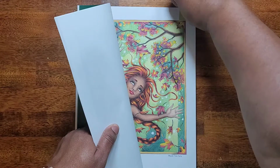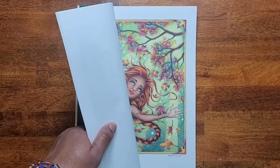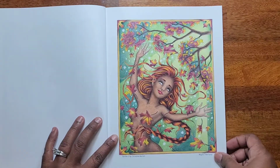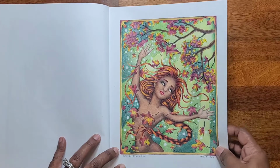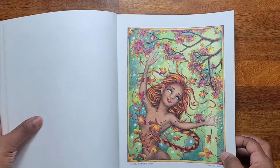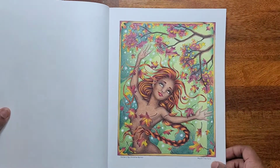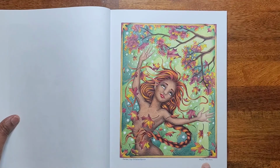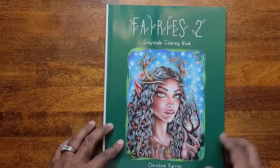And this was a buddy color, I want to say with Penny. I'm not really sure. It is on Instagram. But this one, I loved. I said, I gotta do it because it's fall. I have to do this really fallish, and I love how she turned out. I love this image so much. This is the Maple Tree Fairy in Fairies 2.